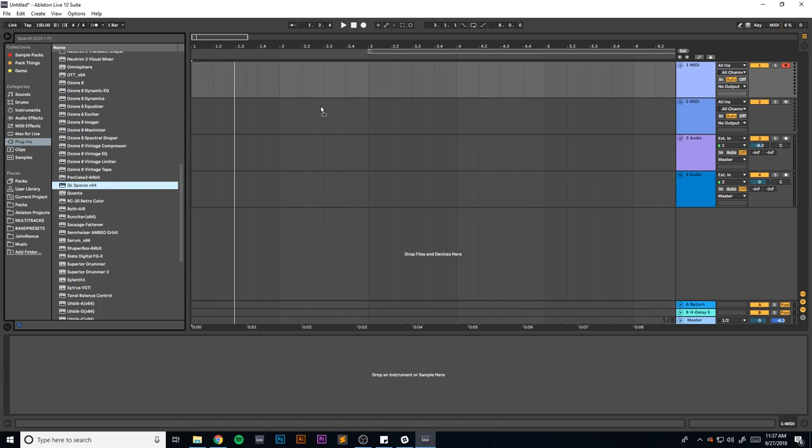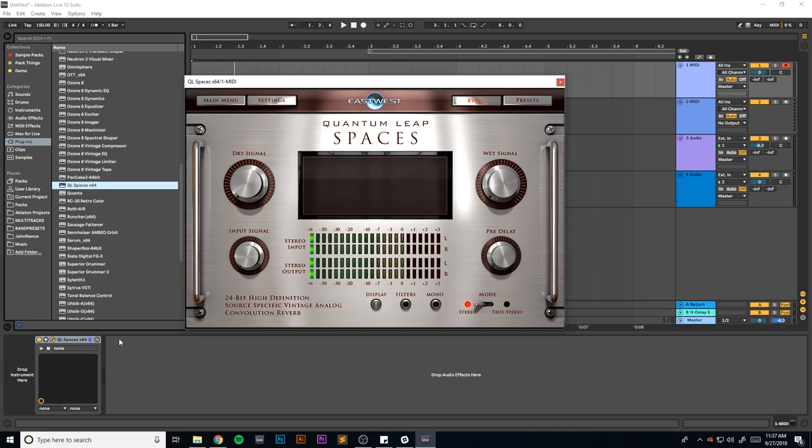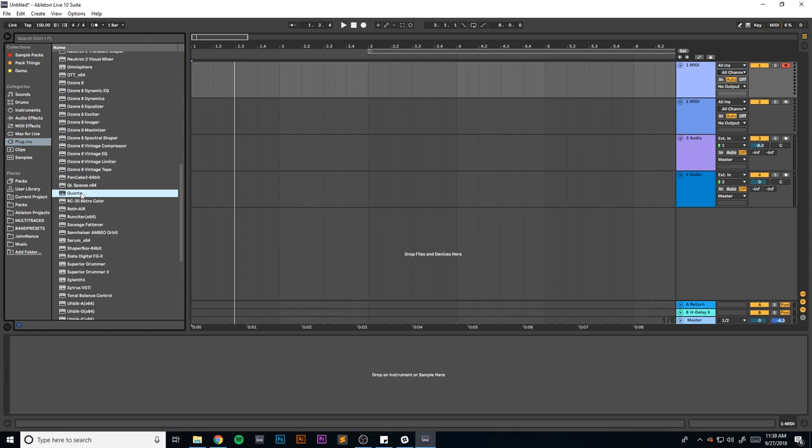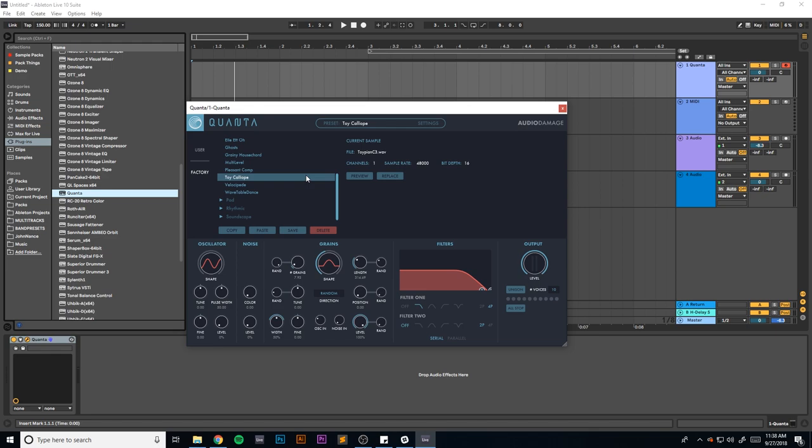QL Spaces, which honestly I haven't ever really used a ton. It came with EastWest Play. I have FabFilter Pro-R, so that's typically one of my go-to reverbs, and I've never really used this, honestly. It just came with another couple plugins. We got Quanta, which I recently got, actually. It's kind of a granular synthesis sort of deal. If we just go through a handful of presets.